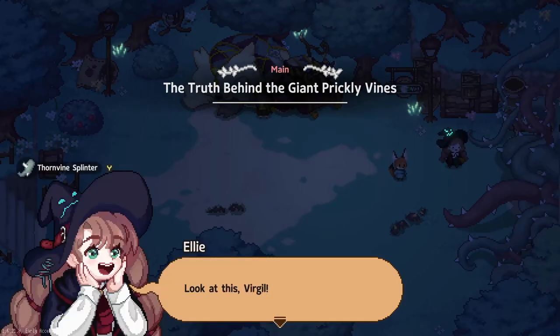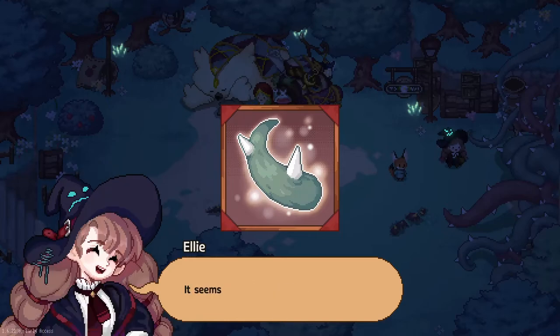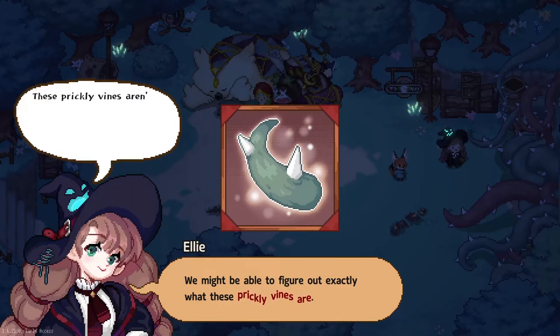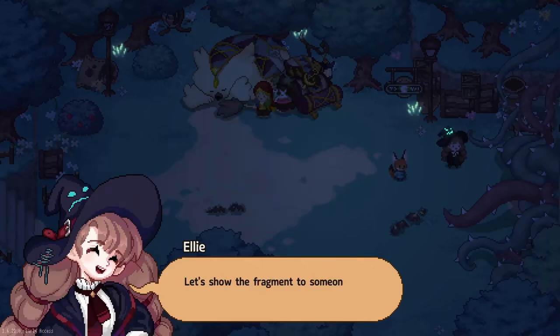Look at this, Virgil. It's a prickly vine fragment. It seems to have worked a little bit. But the vines appear to have grown back pretty fast. We might be able to figure out exactly what these prickly vines are. These prickly vines aren't even in the codex. How are you going to figure that out? Oh, wouldn't a person living around here know something? Let's show the fragment to someone and ask them about it.